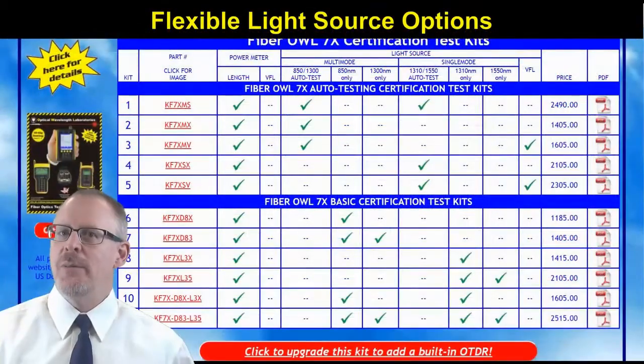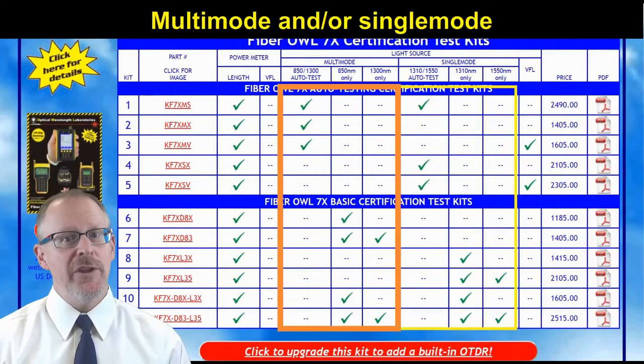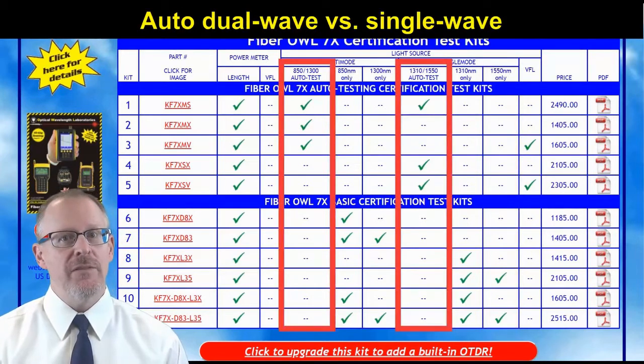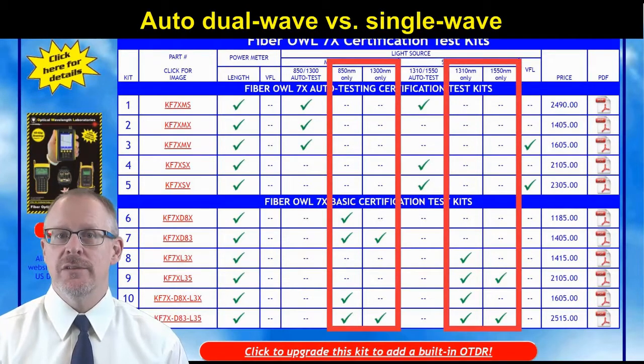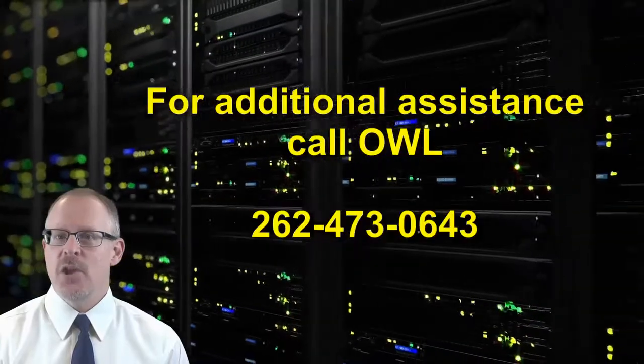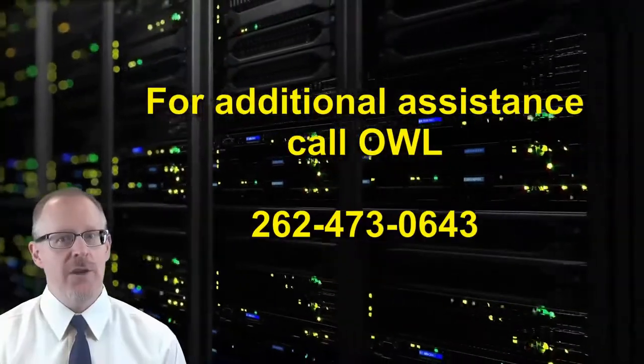Then, within each power meter category, flexible light source options are available, including multi-mode and/or single-mode fiber sources, auto dual wavelength versus single wavelength sources, as well as an integrated VFL in some cases. As always, please feel free to contact OWL if you have any questions at all for help.